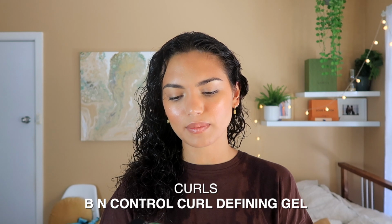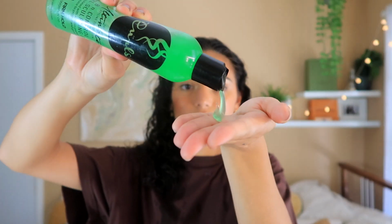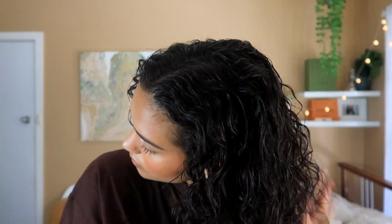Lastly, I'm going to go in with the Curls Beat and Control Curl Sculpting Gel. This is one of my favorite gels. You've seen me use it a lot. This is going to create a nice cast on the hair and hold that definition. I'm just going to scrunch it through, and I also glaze it over the top area of my head. I'm going back in with my Denman brush and defining all the front bits that I want to make sure are not frizzy and are nice and defined. Especially the back bits that tend to get more frizzy.